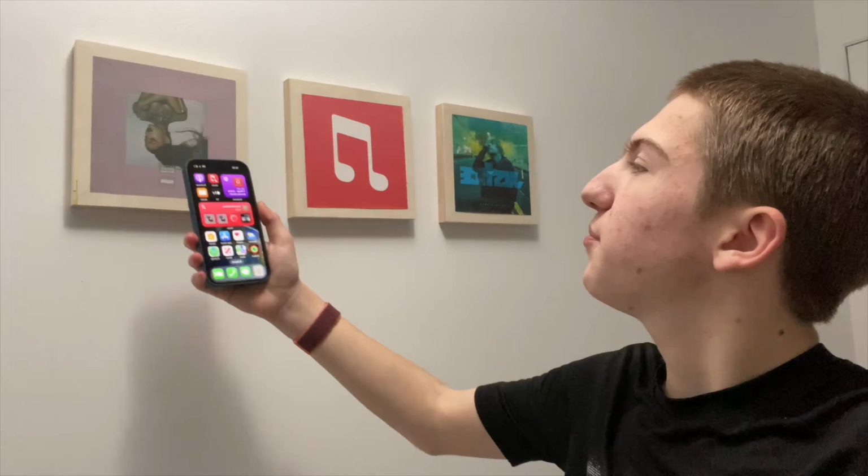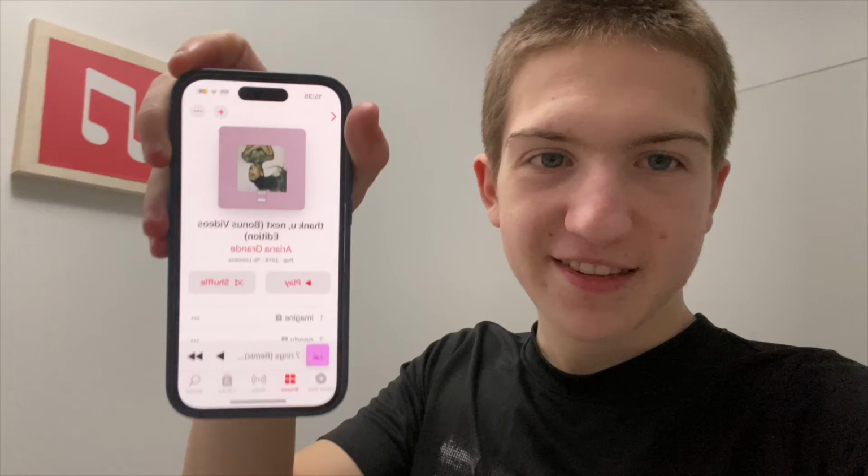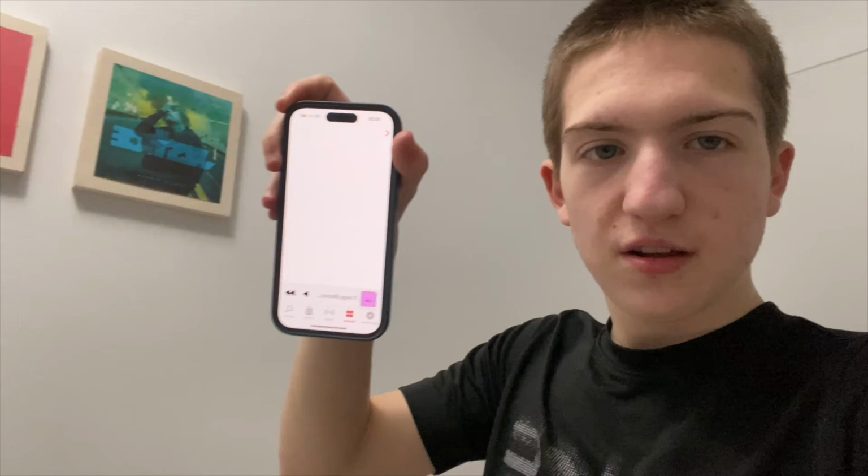So if I bring up my iPhone really close to this artwork, as you can see, I have a notification from Apple Music and I can tap on it and it's going to bring me directly to the Thank You Next album by Ariana Grande on Apple Music. So it's really cool. If you want me to test it out in Justice, it also works right here. Parfait. And there we go.